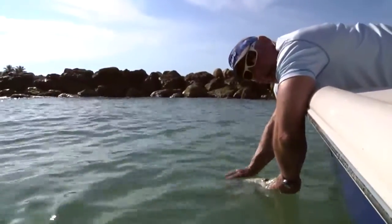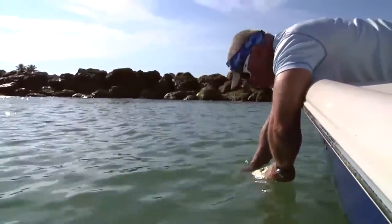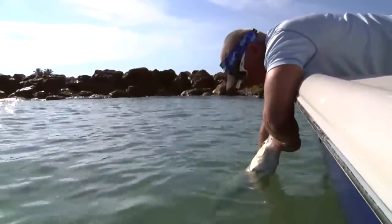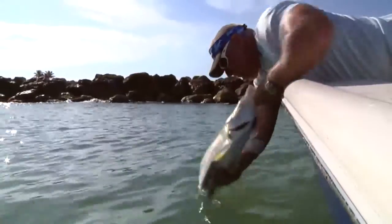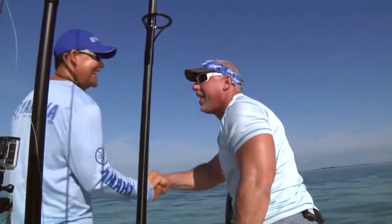We're gonna put it in the live well. When we go up the way here, we'll release it when we're away from the porpoise. You don't want a fish like this to get taken like that. Always support their belly. Get it in the live well quick. A nice fat snook. Dude, that was sick.